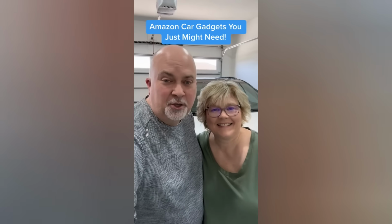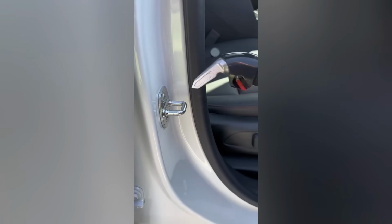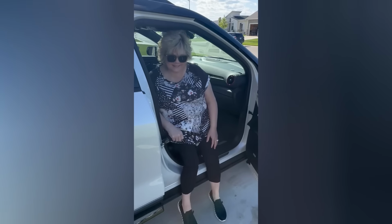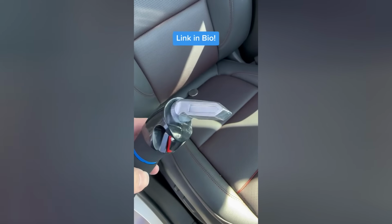Amazon car gadgets you just might need. And this one's great if you're a caregiver. If yourself or someone you know struggles to get out of the car, this can help. It fits most vehicles as it slips inside the door striker, giving you leverage to lift yourself up. It also has a seatbelt cutter and a window breaker should you be trapped.